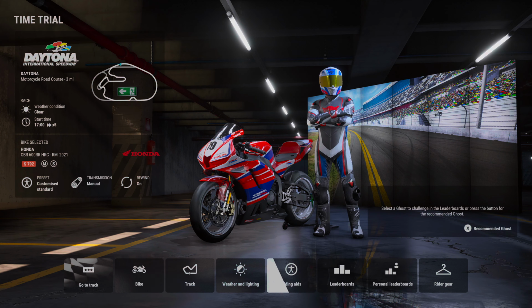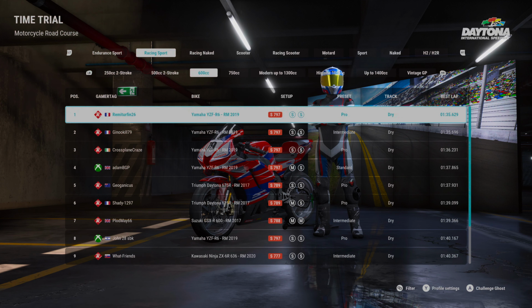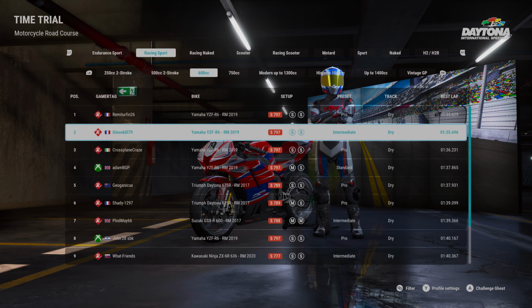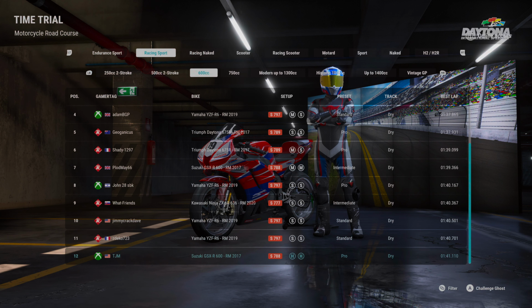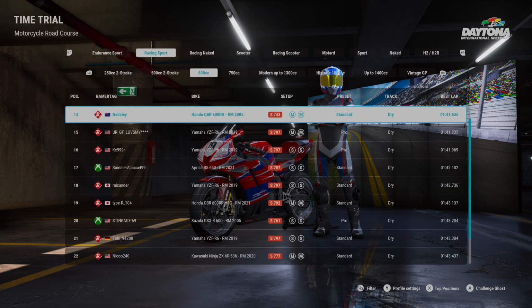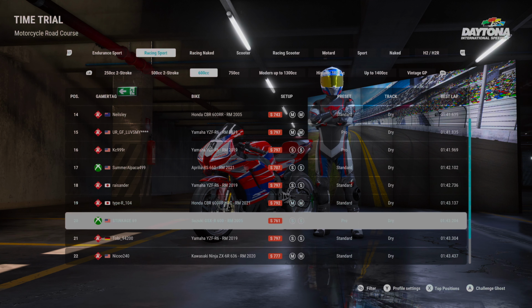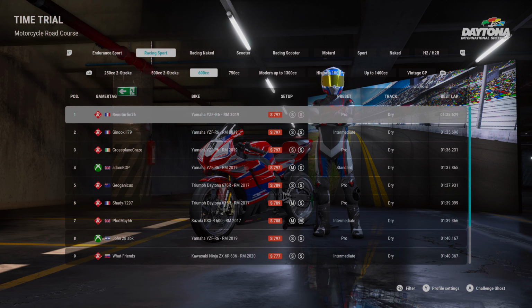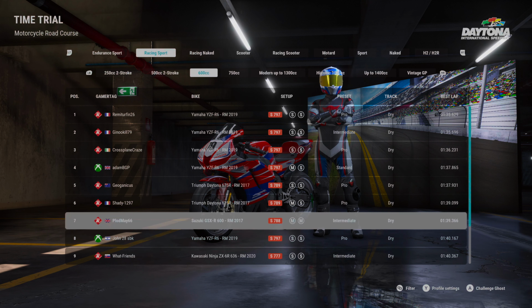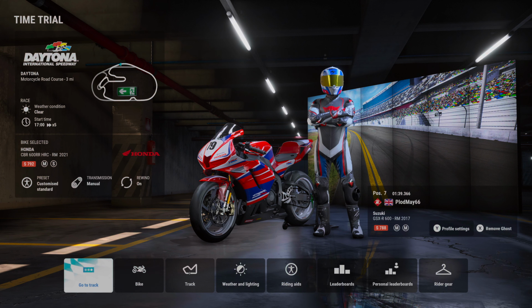Right, so what we did in quali was 139.891. Right, that would have put us eighth, so we'll set seventh. And now we know that he's not going to lean off it.